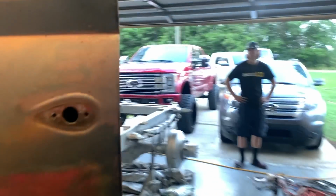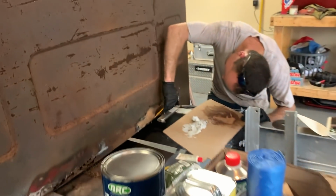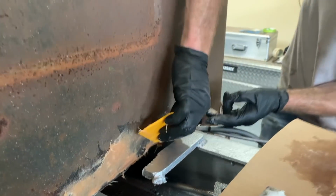We're trying to keep that rust down to make sure it doesn't come through our paint, just like we did with our rust encapsulator on our frame. So we're trying to do it right and learn at the same time.